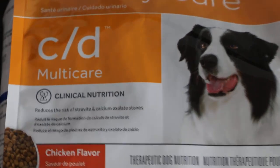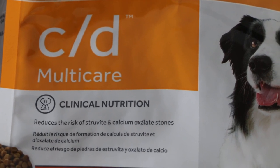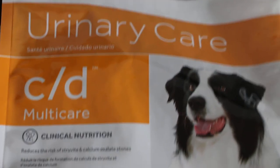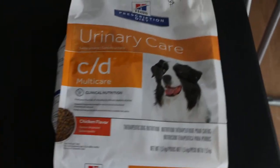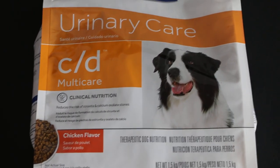So some of them just feed the CD exclusively for struvite and calcium oxalate stone, or even the UD. The UD is here, UD has been recommended as well. And other than that, I find that most owners will just wait for recurrence or blood in the urine before they come and see the vet.